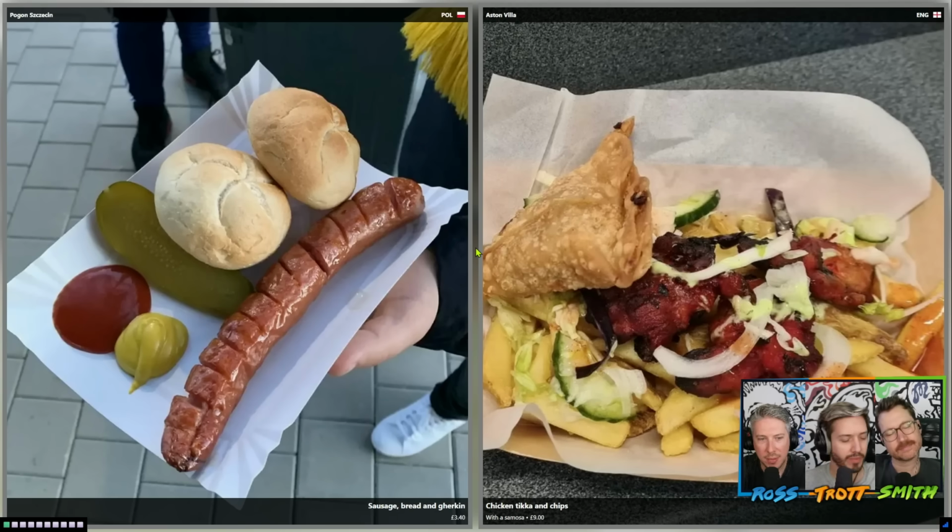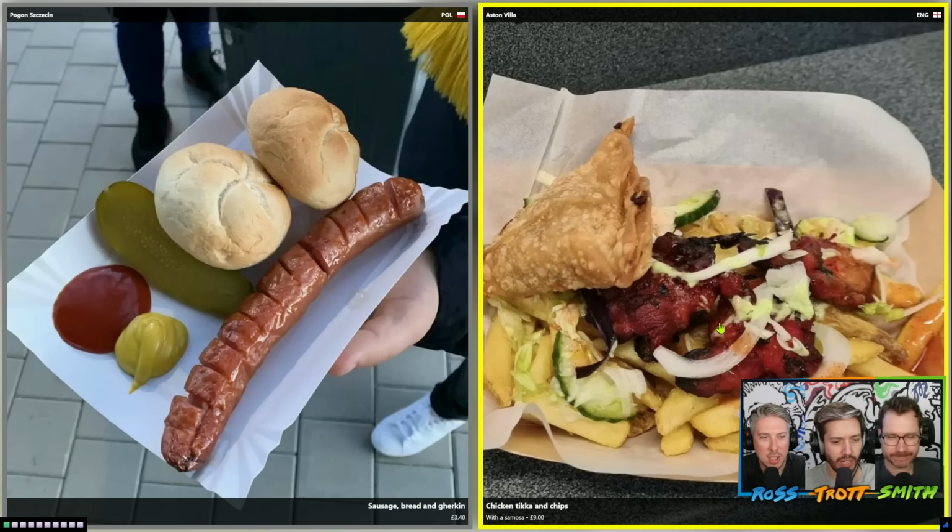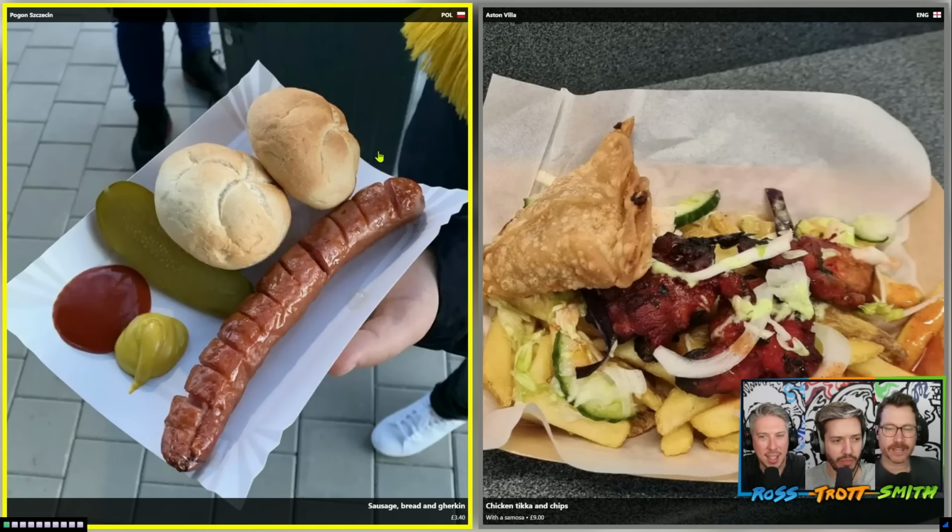The one on the left is quite simplistic. It's kind of a deconstructed sausage roll, isn't it? My vote is the right-hand one. I'm gonna. £3.40 though. It's very cheap, but that's just a deconstructed hot dog, man. I know. It is.